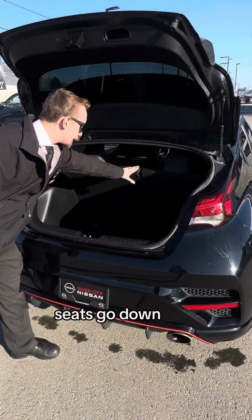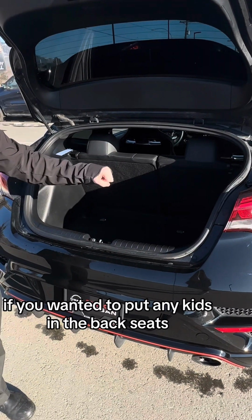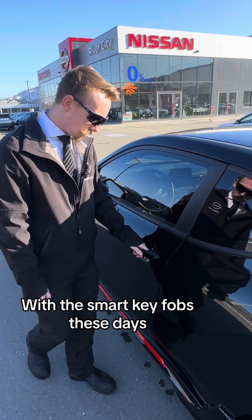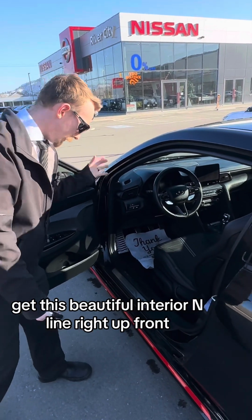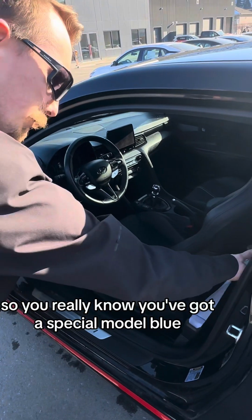Seats go down. You've got about a 60-40 split with your tethers if you wanted to put any kids in the back seats. With the smart key fobs these days, all you've got to do is press the button on the handle. Everything's going to unlock for us. You get this beautiful interior N line right up front, so you really know you've got the special model.